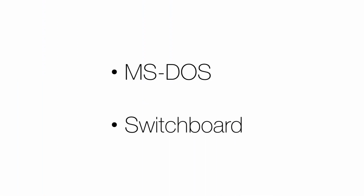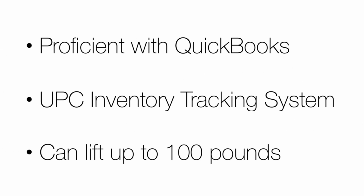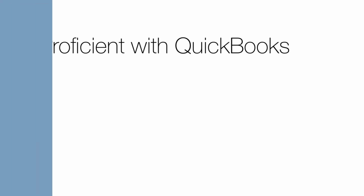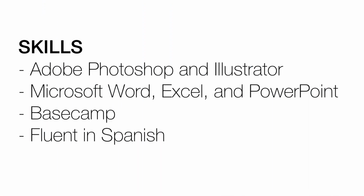Obsolete skills make your resume look out of date, and while you may have valuable experience from other parts of your career, you should only include skills related to the job you're pursuing. Next, list your most relevant skills first. Make each entry brief and specific, but feel free to include as many relevant entries as you need.